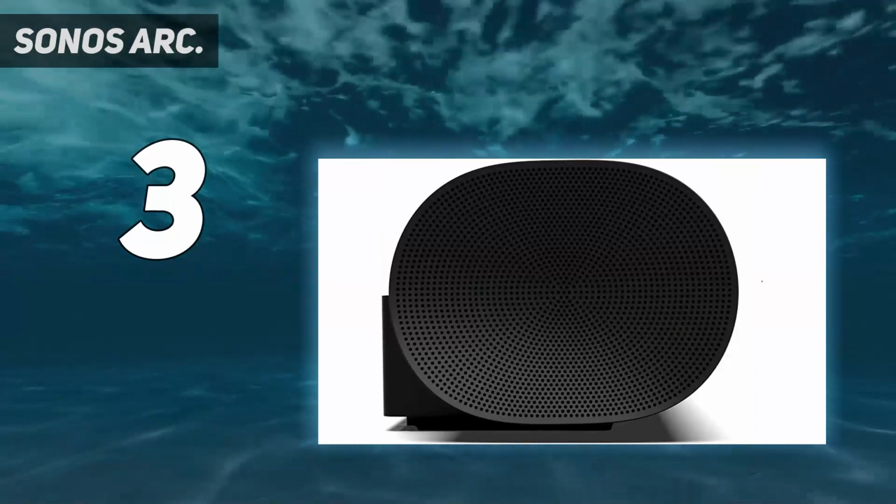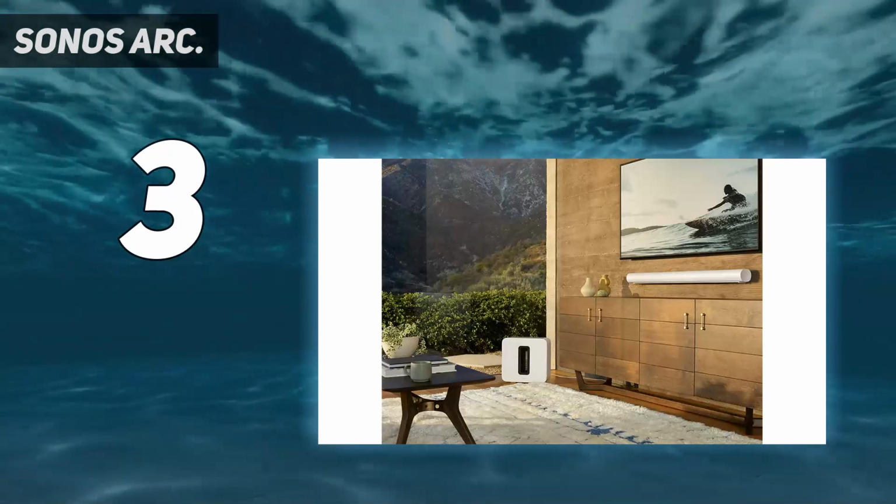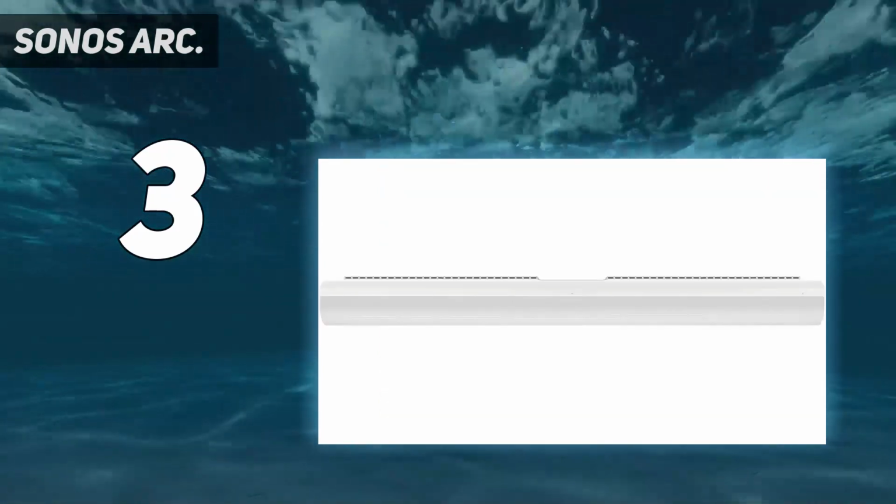Tonally, it's nicely balanced if you just want to listen to music, although it could sound a tiny bit more direct. But there's no doubt this is a hugely impressive soundbar for the money. Number 2 of my list.